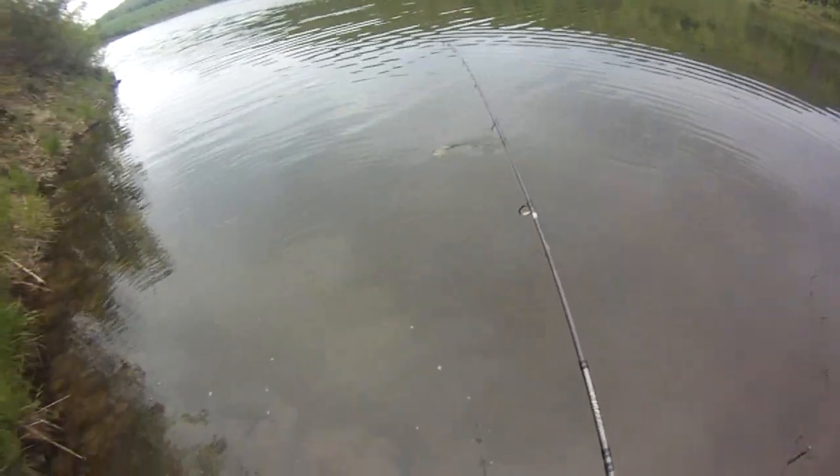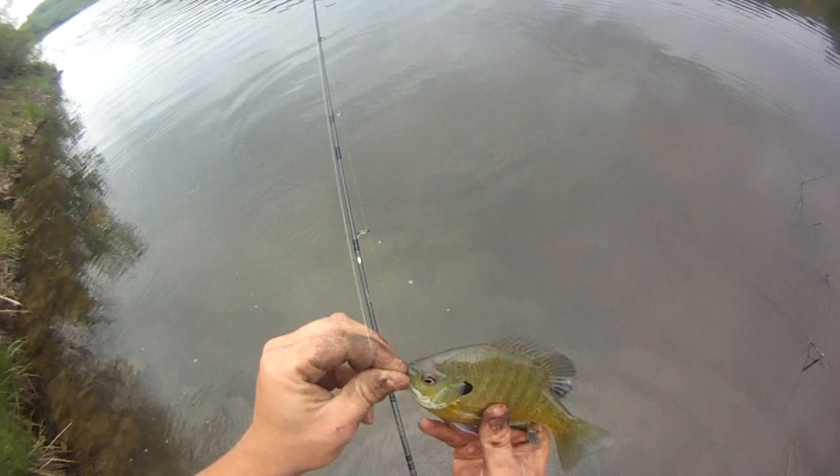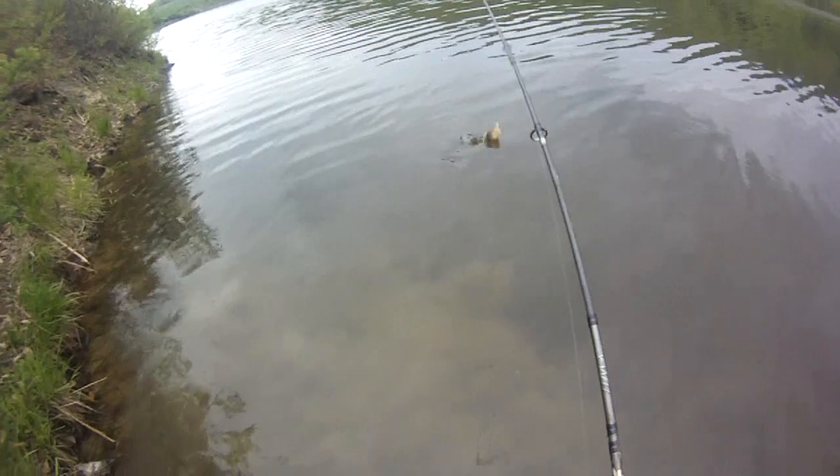There's one. Little guy. That was a real edge fish, man. He came out of a few inches of water. Another bluegill. Yeah, 6-7 incher. Plan is just to fish out this edge quick and then move on to greener pastures again.